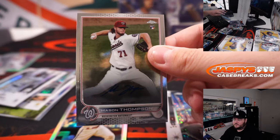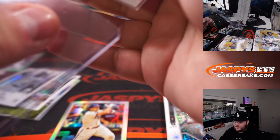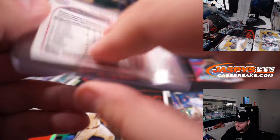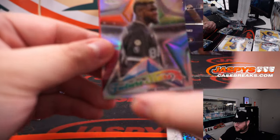Mason Thompson, Nationals, one more time to Matthew Suhey with the rookie auto. With Johan's luck, it might be, man. I would not be surprised. Mason Thompson for the Nats, and J.T. Realmuto. All right, behind the Lubob, future stars.